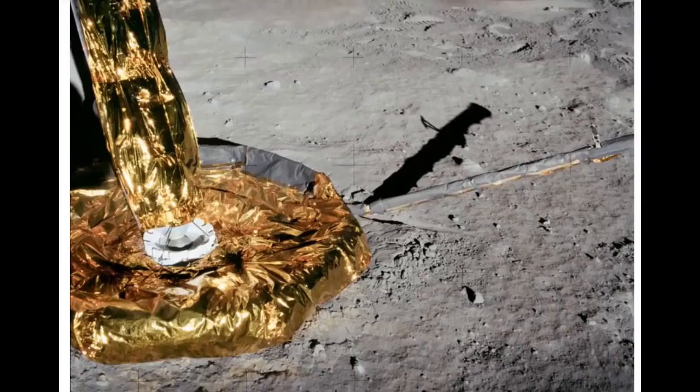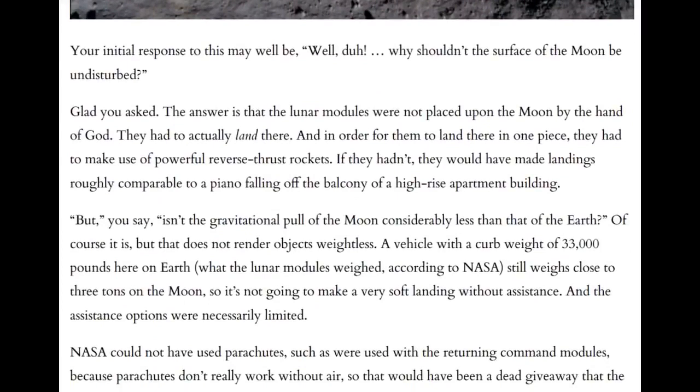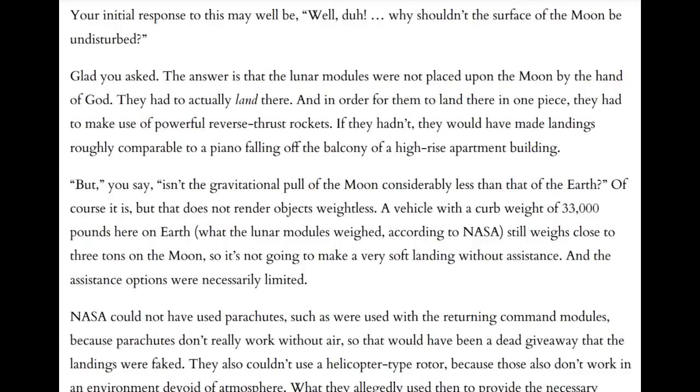Your initial response to this may well be, well, duh, why shouldn't the surface of the moon be undisturbed? Glad you asked. The answer is that the lunar modules were not placed upon the moon by the hand of God. They had to actually land there. And in order for them to land there in one piece, they had to make use of the powerful reverse thrust rockets. If they hadn't, they would have made landings roughly comparable to a piano falling off the balcony of a high-rise apartment building.